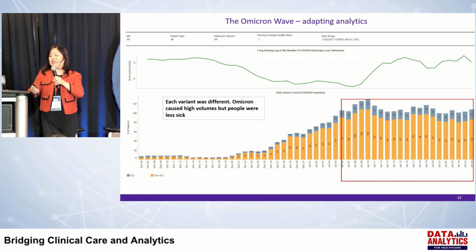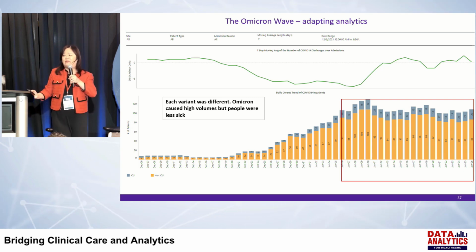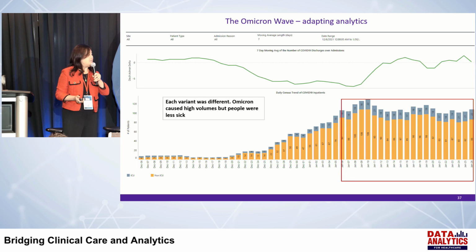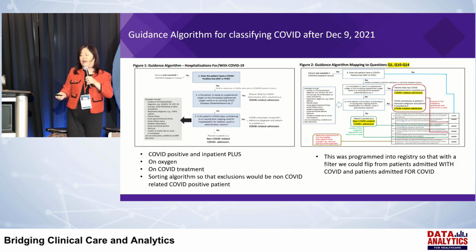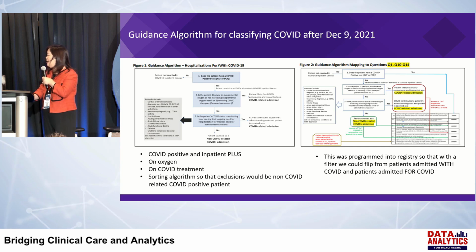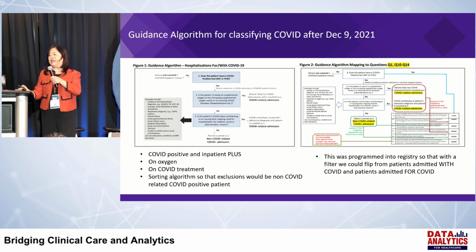So then we had to adapt. As the Omicron wave came, there was this ministry directive that said not everybody who has COVID will have COVID or die of COVID. They just have it and they're in for something else. So then they sent out guidance documents to us. And we programmed that into our EMR, to our registry, that anybody who was COVID positive as an inpatient, who was on oxygen, who was on the COVID treatment, we'd say those people really had COVID. Otherwise, they were COVID positive and they were in for something else.